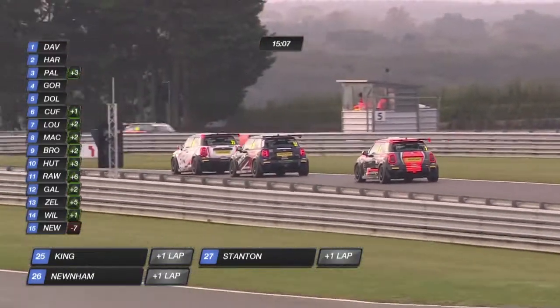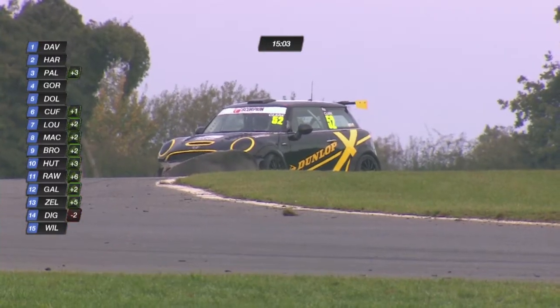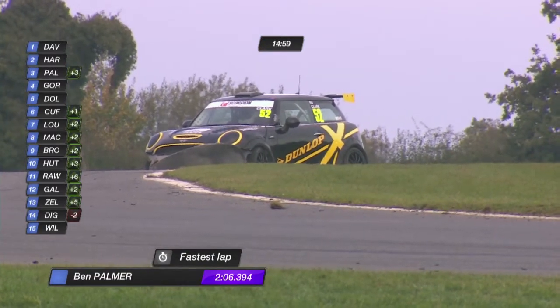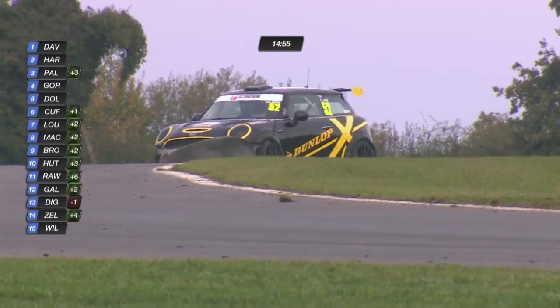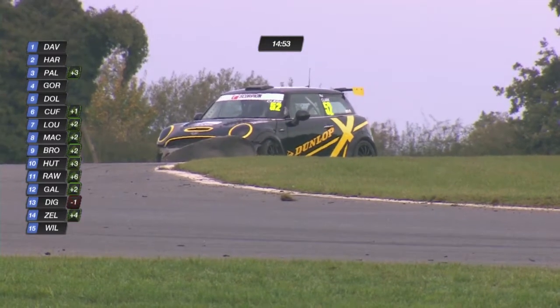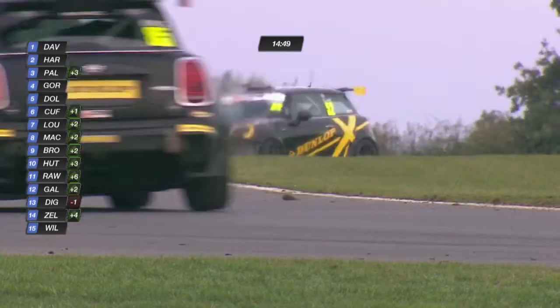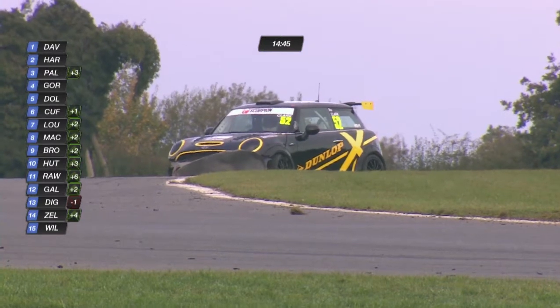Tempted to go and look at the screen and check out fastest laps, and the fastest was Ben Palmer, and off the circuit very sadly goes Rory Clark. The Scotsman is out of the race. Is that going to necessitate a safety car? Trying to work out whereabouts that is on the circuit. See a little bit of gradient climb there, and that car at the moment looking stranded, but Rory not making any attempt to get out.